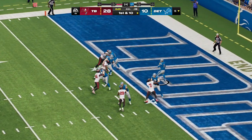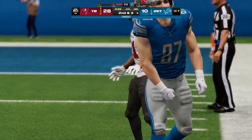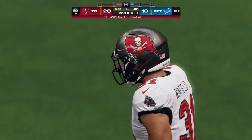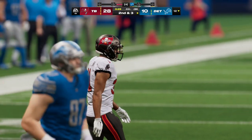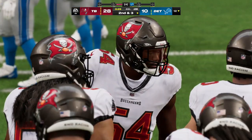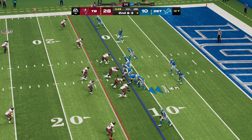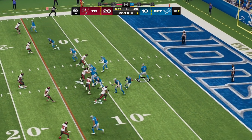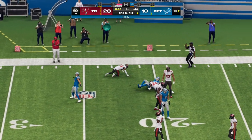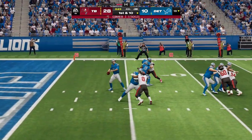Now Goff on first down. Oh, short pass here taken in by Laporta. The Lions will use the first of their timeouts as they stop it with 28 seconds to go in this football game. Second down and 3. Come on, guys, dig deep. Here's Goff. Oh, short pass here taken in by Laporta. The Lions now going to use the second of their timeouts. That'll leave them with just one remaining in this fourth quarter of play.